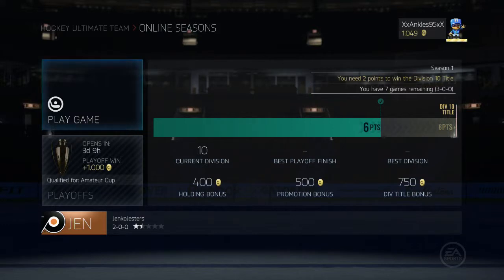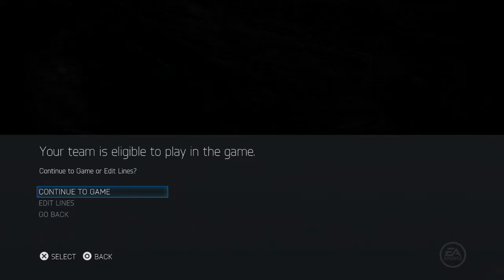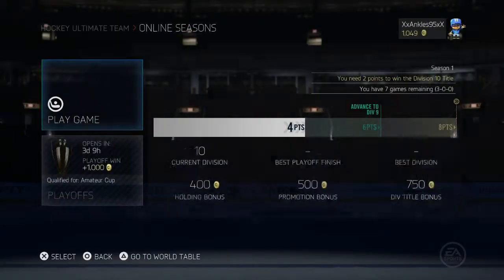A perfect start to the season for the team as we look to try and get promoted to Division 9 for next game, making it 4 in a row. Can it be done, or is there another twist in the tale?